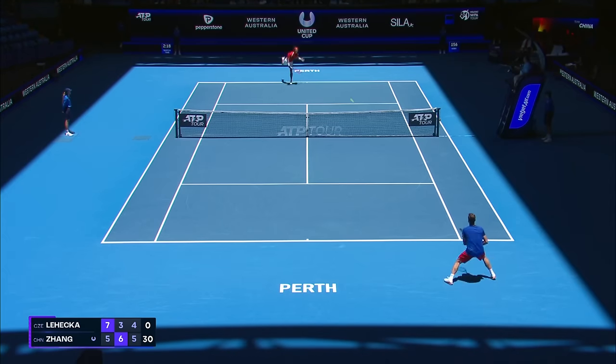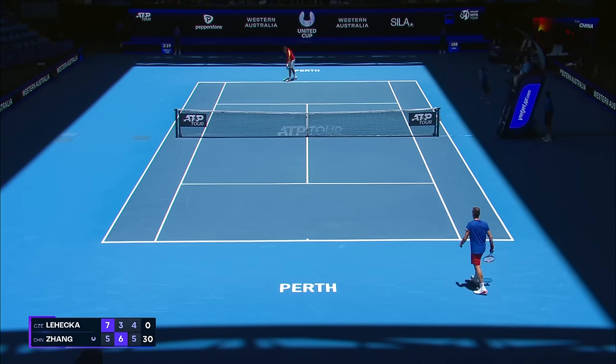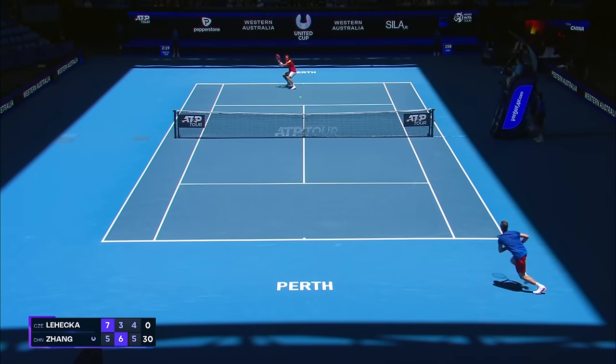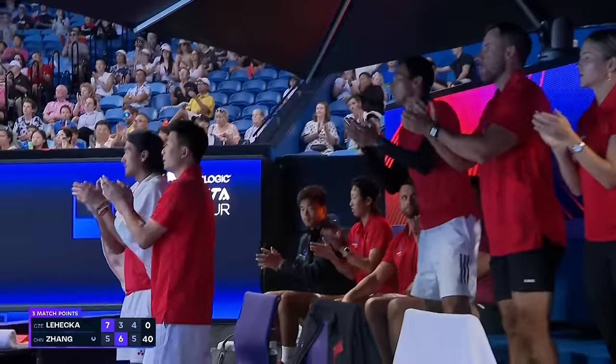Love-30. It's going to go up and challenge the second serve. Is Lehecka. And that forehand hits its mark, and it's triple match points.